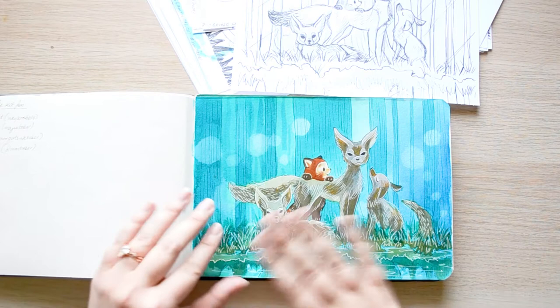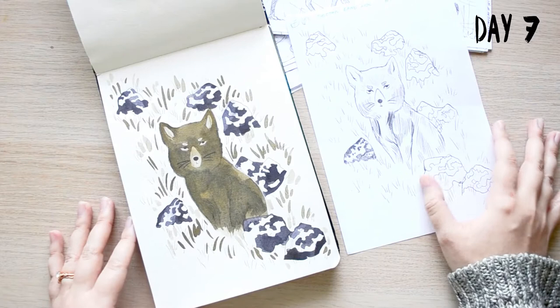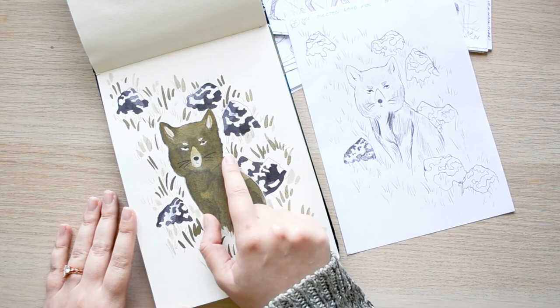Now for day 7, we have a Tibetan sand fox. Now, when I saw the picture of it, I was like, I need to draw that thing. It is the funniest animal I have ever seen. You need to look up pictures of the Tibetan sand fox if you haven't seen him, because he's just got the most expressive face. It's just so funny.